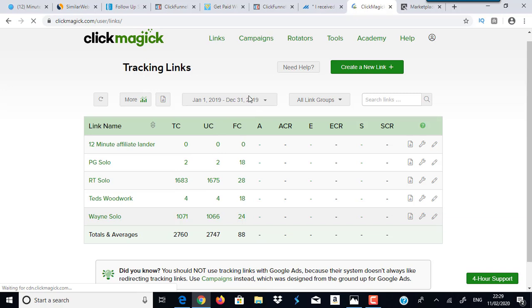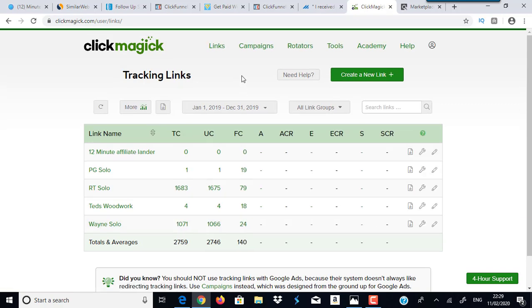Okay, so you need to contact your vendor in that case. You need to send a screenshot of this and tell him, hey man, you're sending me fake clicks, and he will immediately switch the traffic and start sending you quality clicks, because he knows that ClickMagic is the most accurate tracking tool on the internet.